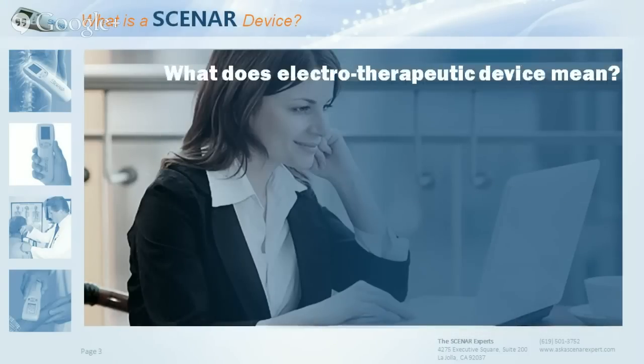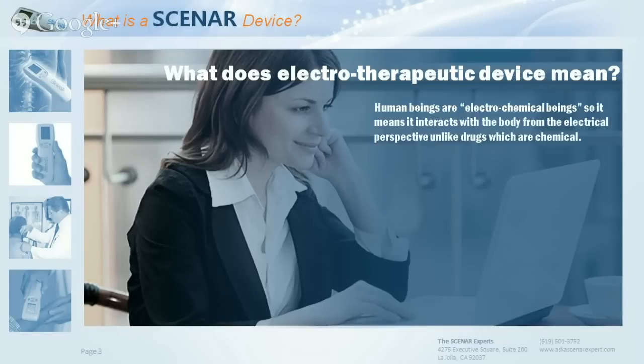So let's dive a little bit deeper into what electrotherapeutic device actually means. When we say that, we mean that the scanner interacts with your body from an electrical perspective versus a chemical perspective like a drug would. Human beings are actually electrochemical beings. And so we're speaking to it in its own electrical language.